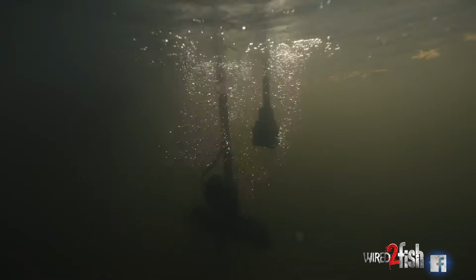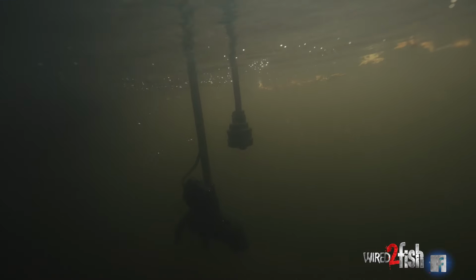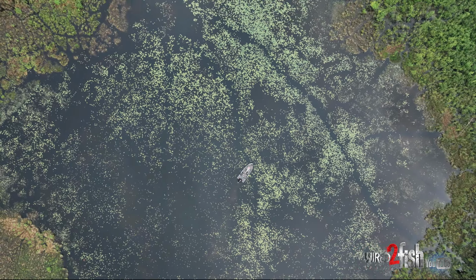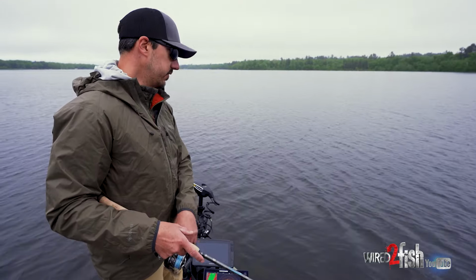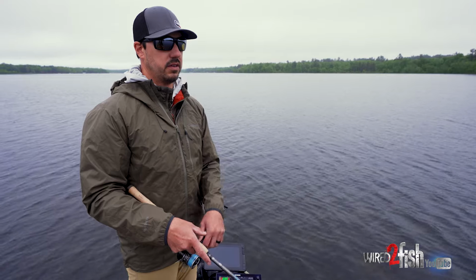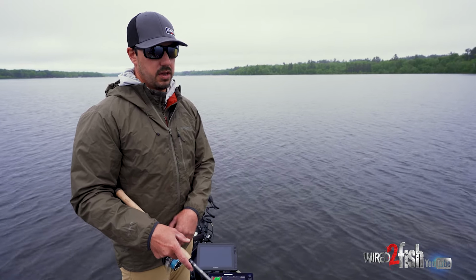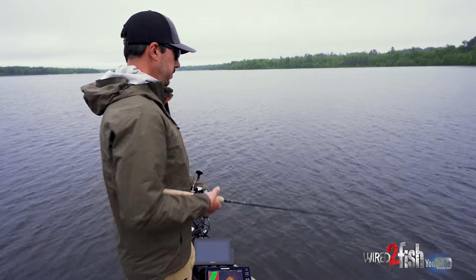This time of year, I really like to move pretty quick until we get a bite or two. You know, when we start getting some bites, then it's time to slow down, pick things apart, and see if we can maximize those areas. So it'll be interesting.